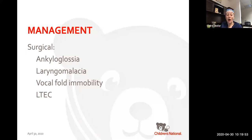Here are some of the most common ones. Tongue tie, hot topic, could be an entire lecture in itself. Perhaps it even has been. Laryngomalacia, vocal fold immobility, and laryngeal clefts.